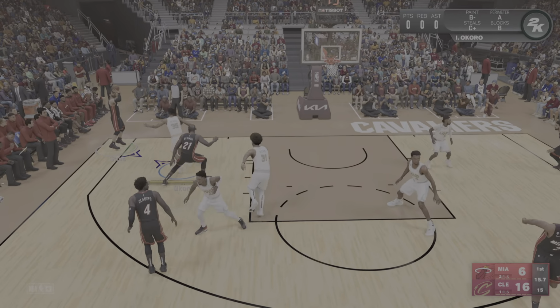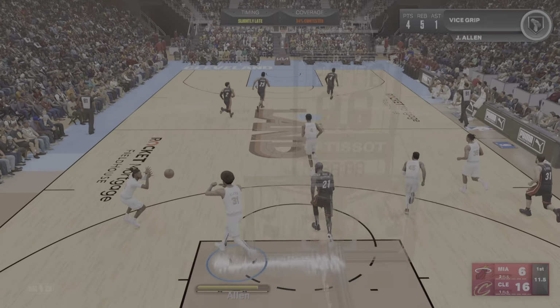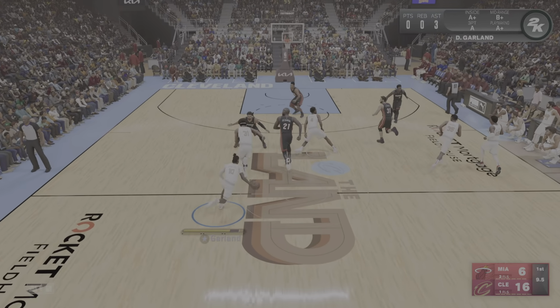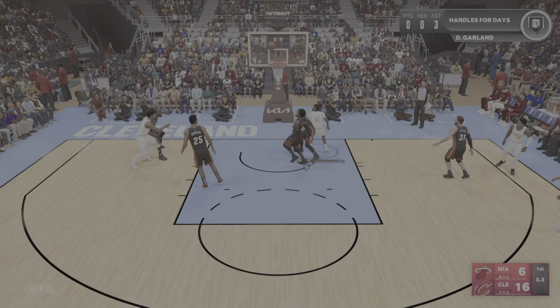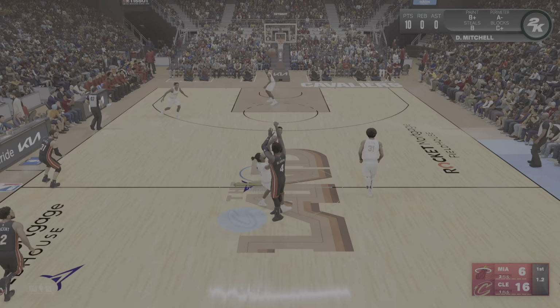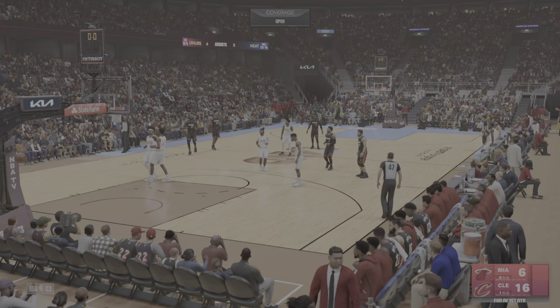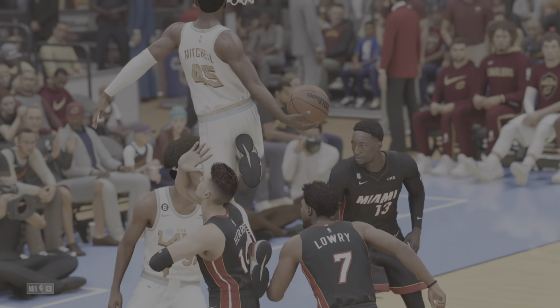And Oladipo kicks to Strus. It's 3-pointers off the mark. Well, you have to like their work on the boards, Kevin, particularly here to start the game. Garland. Nice D from Oladipo. A shot missing. Donovan Mitchell firing on all cylinders for Cleveland. He got into double digits for the quarter with 10 points total.